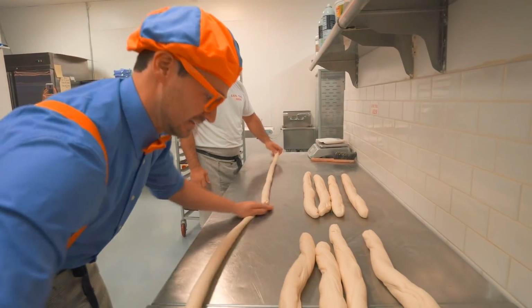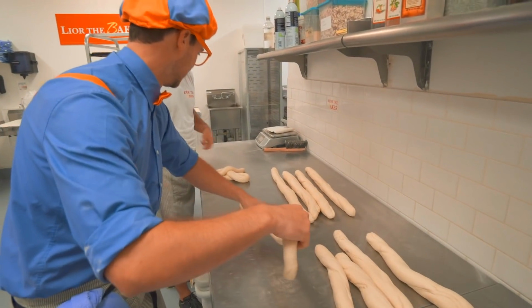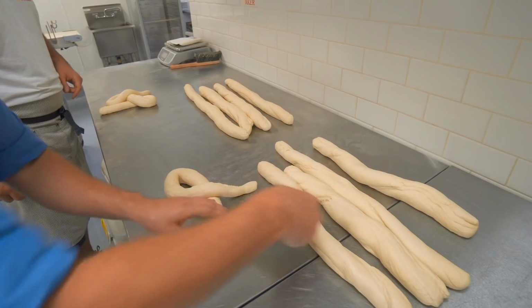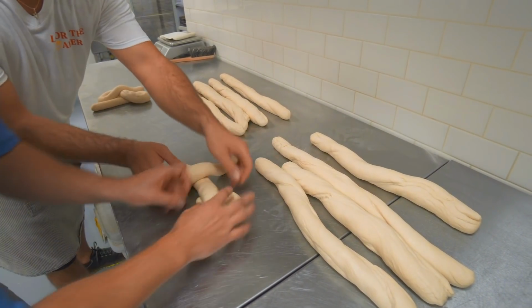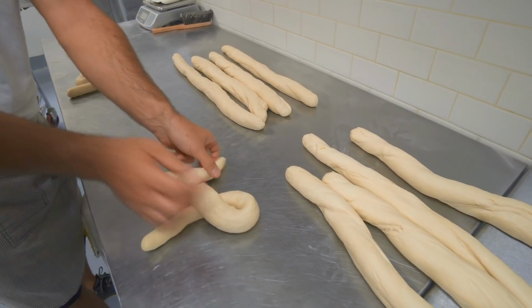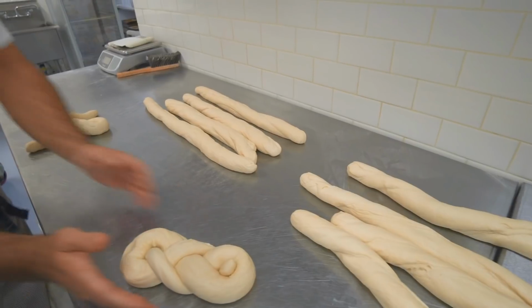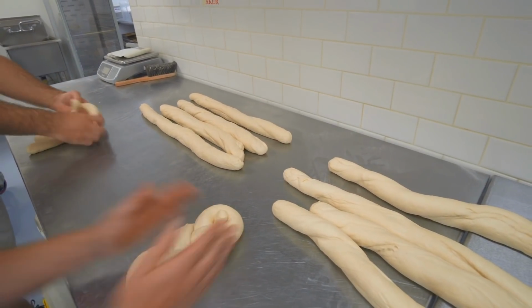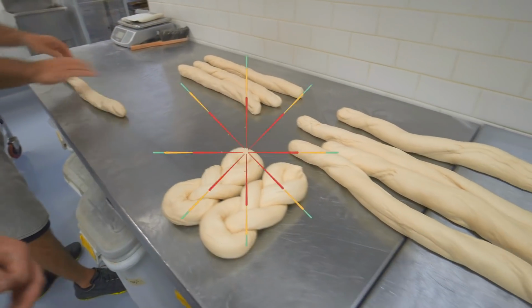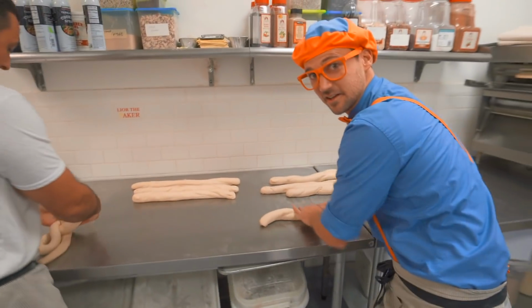Are you ready? We're going to shape this. Okay. We're going to do 8. Okay. Now, twist this one. And twist this one down underneath. Number 8. Ooh, right? Number 8. Now he say hello, Blippi. And he say good night. Ooh. And hello. We have a hug. Okay, there we go. Whoa. Okay, let's do another one. All right, here's another one.